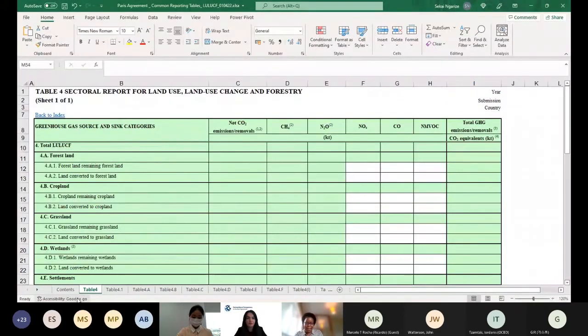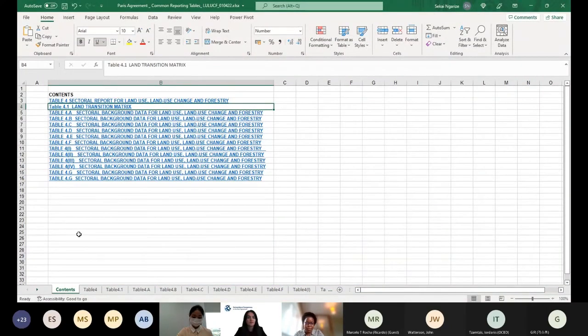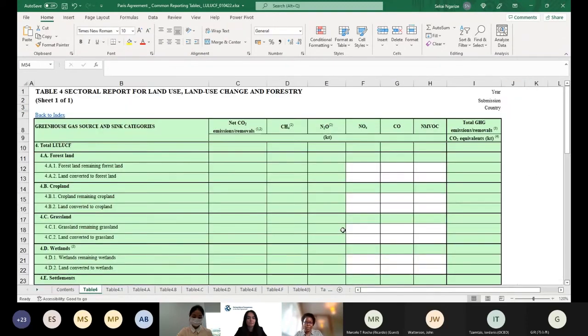Okay, can you see it? Yes. Yeah, I just had to generate a contents page here, but anyway, this is the one I've just shown you.